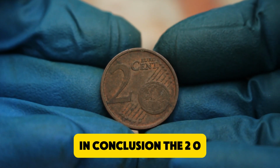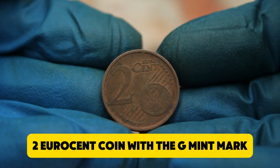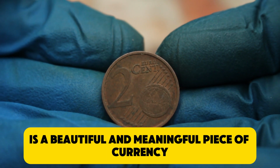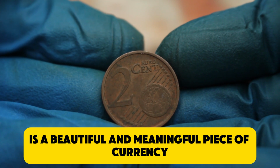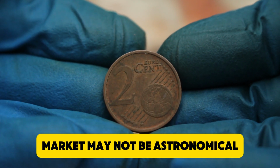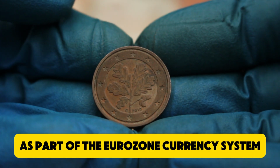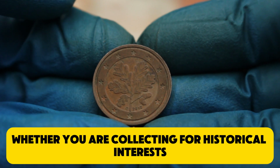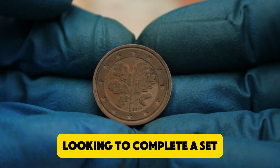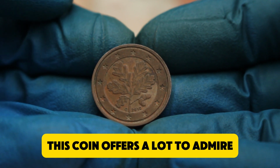In conclusion, the 2010 2 euro cent coin with the G mint mark is a beautiful and meaningful piece of currency. While its value in today's market may not be astronomical, it holds historical significance as part of the Eurozone currency system. Whether you are collecting for historical interests, looking to complete a set, or simply appreciate the design, this coin offers a lot to admire.